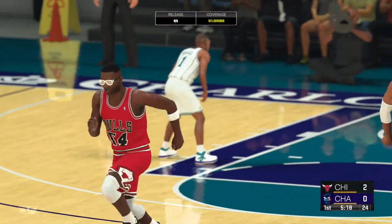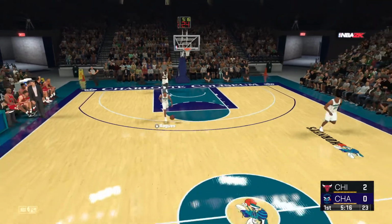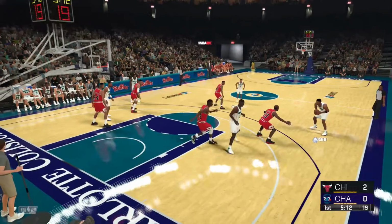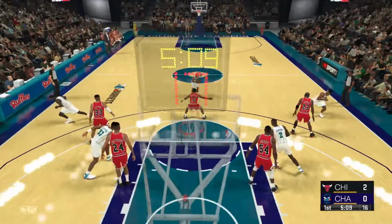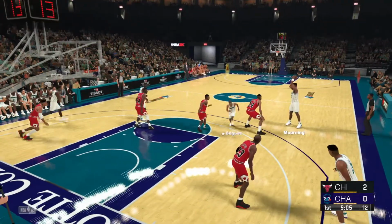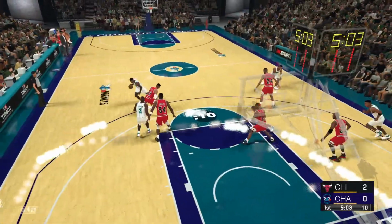Have to take care of the defensive boards better than that. Yeah, you just can't afford to give up second chance opportunities again and again. Here's Gill. Pass to Bogues. About a minute into this first quarter.